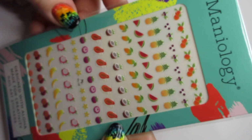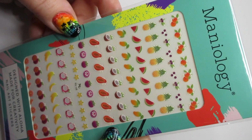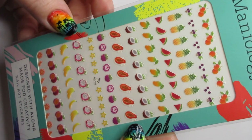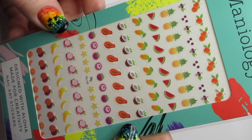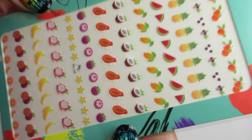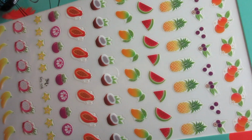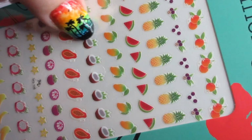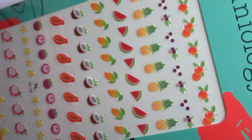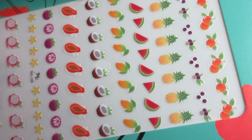And they sent me one of the new releases of the stickers. And these are the Maniology designed with Aloha, made for creativity nail art stickers. And there's different fruits on these stickers. And their stickers are super thin, y'all. You can top coat these, you won't even be able to feel them on your nails. They're amazing.